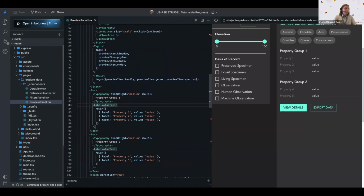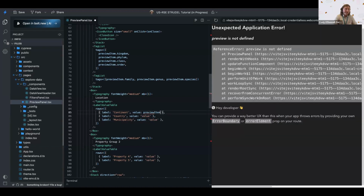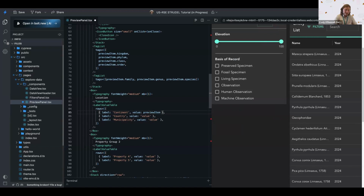And now the last thing we'll do is update property group 1 and property group 2 with more data about the row that we've clicked. So first, let's change property group 1 to hold location data. So I'll change that to location. And then we want to display data about the continent, data about the country, and data about the municipality. And then under value, instead of these value strings here, we can again use the preview item to access data for each of those properties.